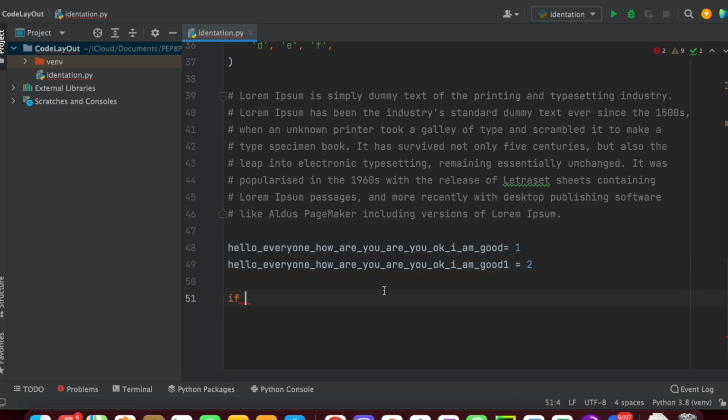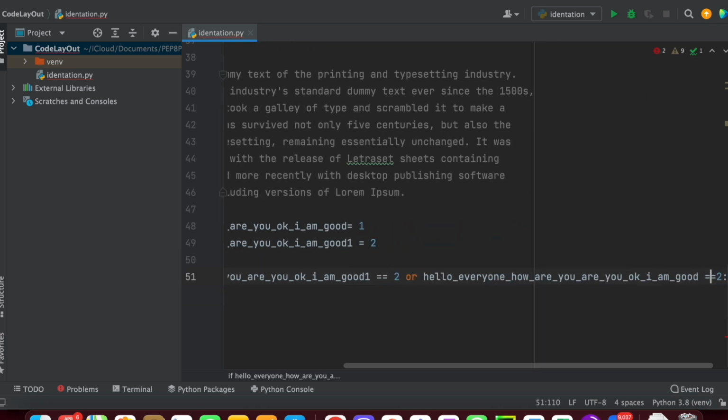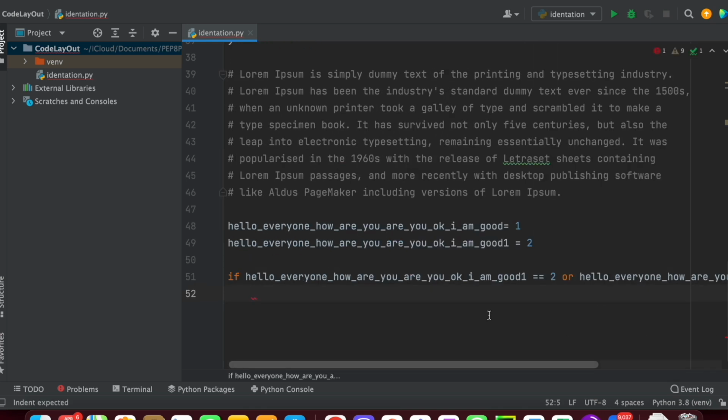And for example, if I select if this variable is equal to 2, or, let's do here or, the other variable that's also very long is equal to 2, actually this should be equal to 1, then we need to do something.